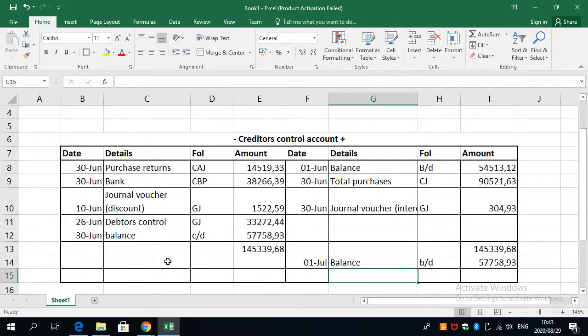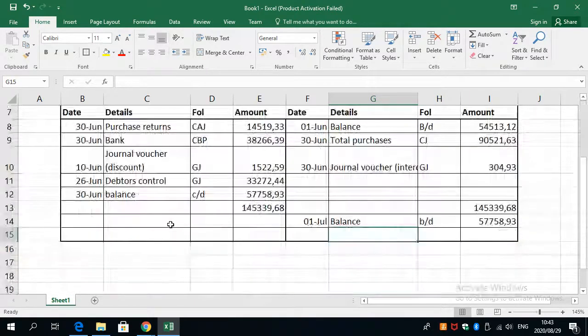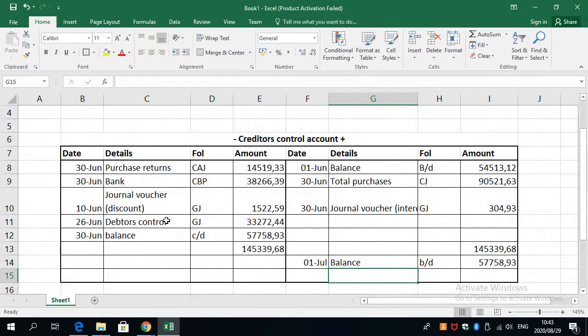Then you are done with your creditors reconciliation. So before I go to the individual creditors list or creditors accounts, do you guys have questions on this one before I move forward?